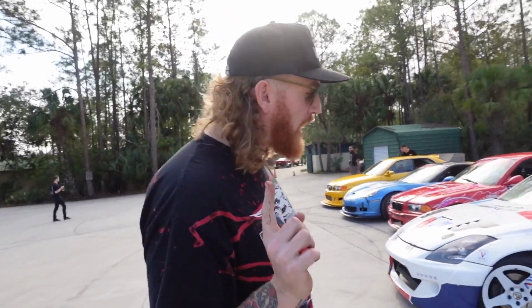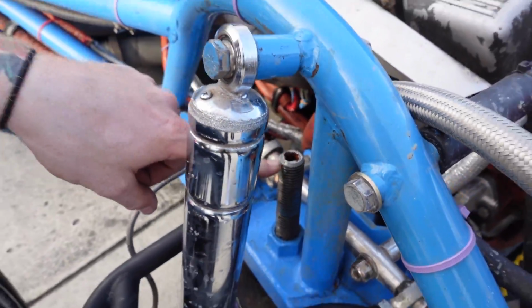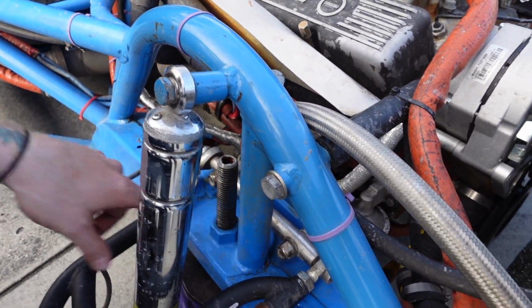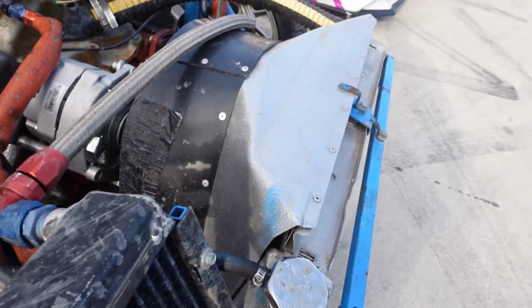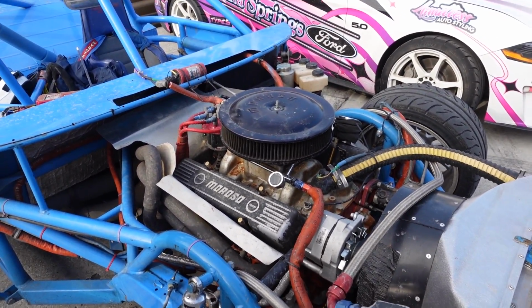I want to show you one thing that I noticed. To adjust the ride height, you put a wrench, a ratchet in there, and you turn this, and it adjusts the ride height. You know what year this is? Old. It looks old. I bet it's 80s. I would assume 80s. Dale Earnhardt Jr. himself drove this.